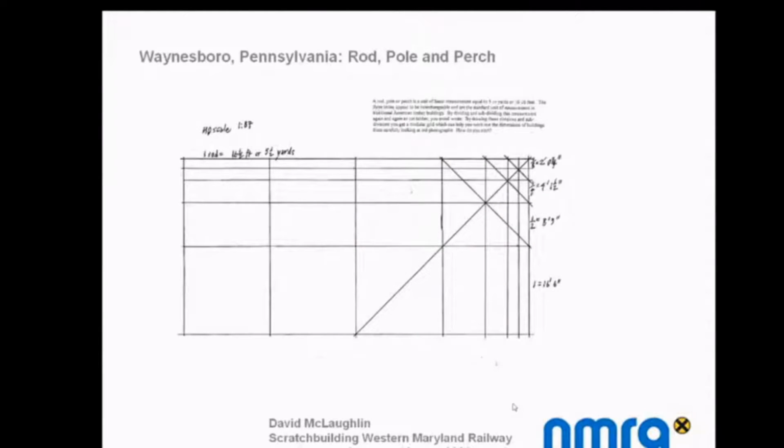A rod, pole, or perch is a unit of linear measurement equal to 5.5 yards or 16.5 feet. The three terms appear to be interchangeable and are the standard unit of measurement in traditional timber buildings in both Britain and America. By dividing and subdividing this measurement in half again and again to cut timber, you avoid waste. By drawing these divisions and subdivisions, you get a modular grid which can help you work out the dimensions of buildings from carefully looking at old photographs. How do you start?